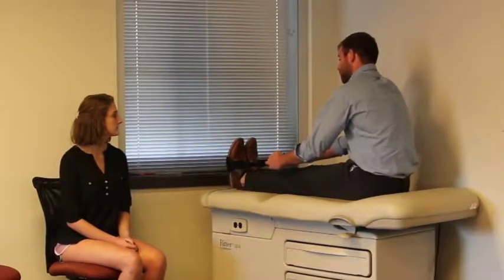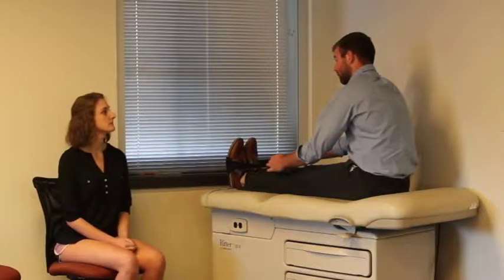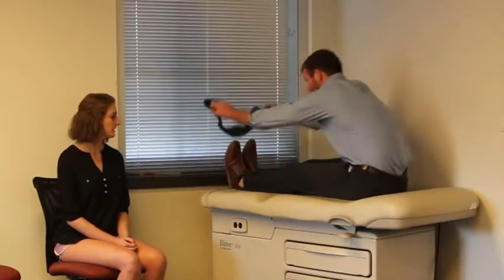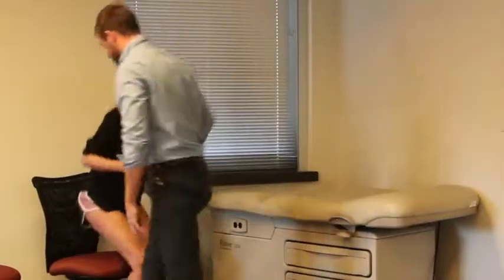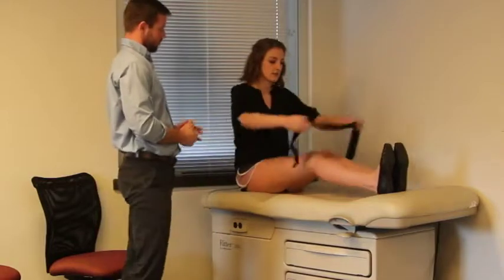That's really going to help lengthen those hamstring muscles to enable you to straighten your leg once your ACL is fully healed. So does this kind of make sense? Do you think you know how to do it? You want to show me what to do now? Sure. Perfect. Okay. Hop on up there. So, sit, legs straight.